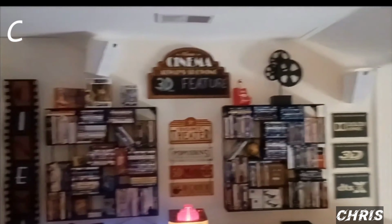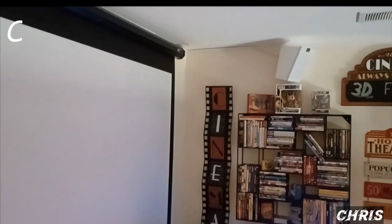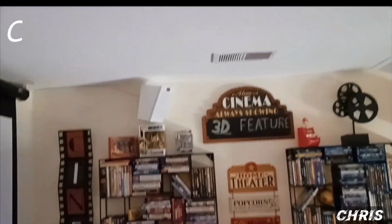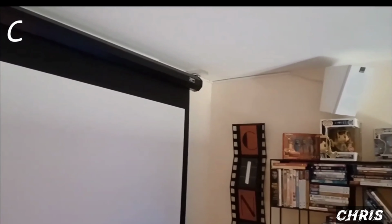If I ever leave this place, this is my condo and I do own it. But if I ever leave, I want to be able to take these with me and not have to paint my walls black. I may do the black velvet, but this works for now. In addition, I didn't want to cut holes in the ceiling. So I figured the SVS heights, because they're so versatile, they had the mounting brackets and everything. It was just easier for me to do this.